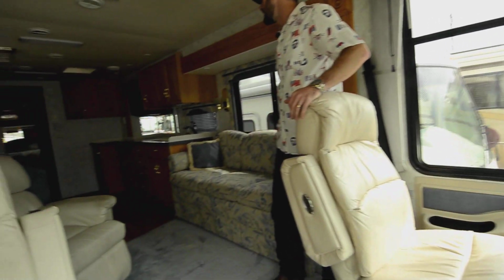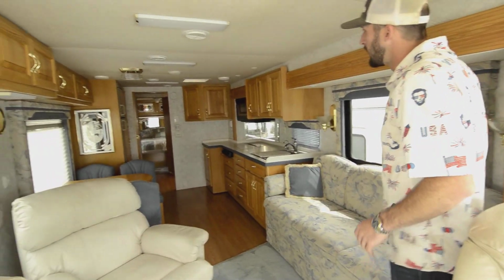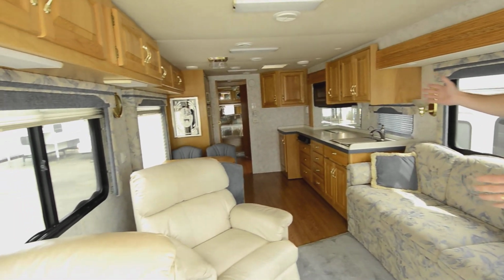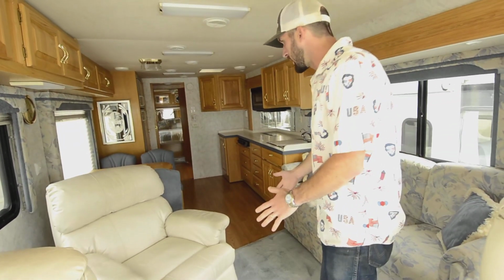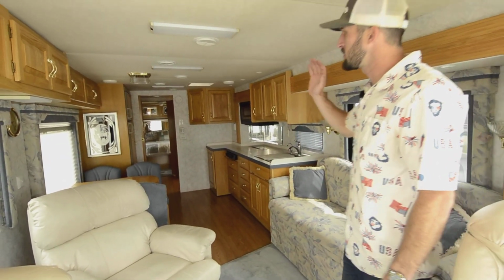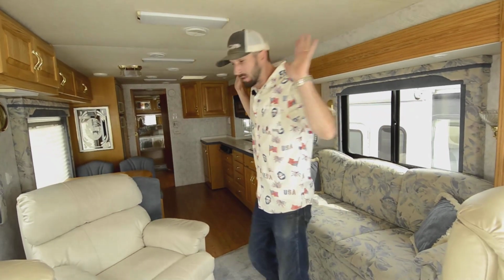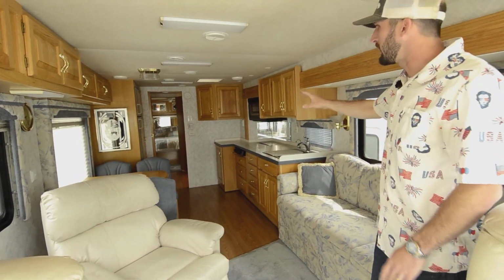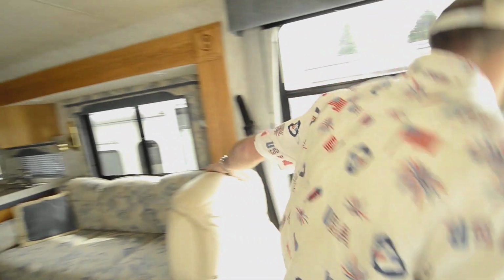Incredibly clean unit, single slide, something I really prefer. Not having a deep slide here I think is great, because when you slide this in, it doesn't change functionality in here. Yes, you lose a little bit of walking space, but your kitchen's still fully functional. You can get to your bathroom easily. You're not having to walk like this to get into the hallway. You just walk straight through. But an incredibly clean unit. Walk around bed in the rear, but let's start up front and we'll move our way back.